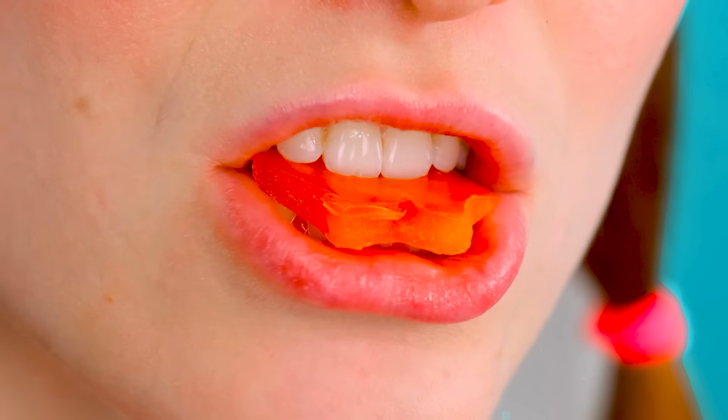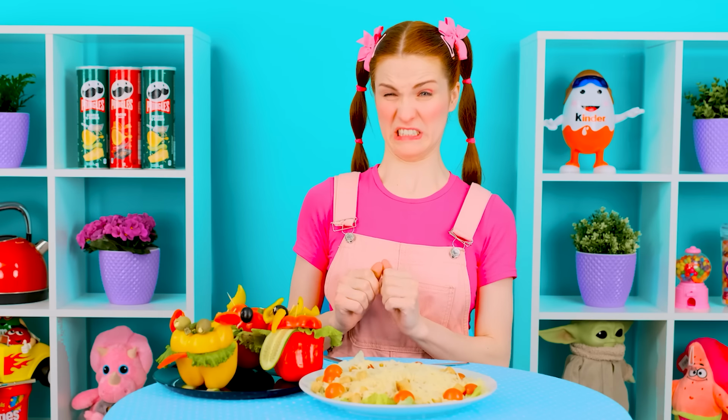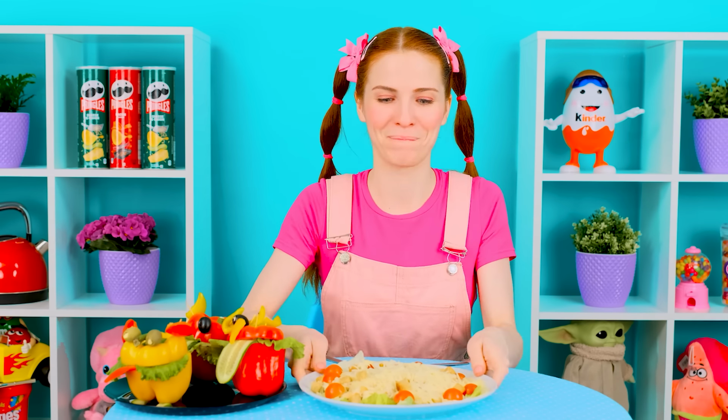An interesting salad. To be honest, it's not very tasty. What else would I eat? What kind of faces are these? What's that black thing, huh? It's an olive! It tastes disgusting. What kind of salad is this? Oh, yeah! That's it! This is the winner! Oh, I've won! I'm a great cook!